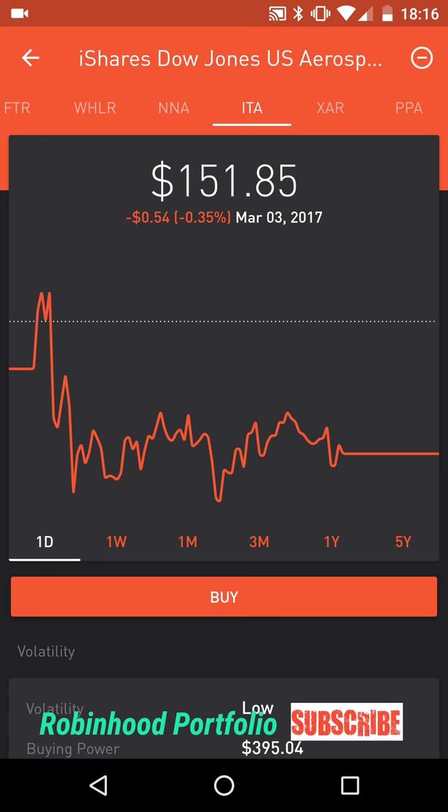I have 3 ETFs here I'd like to talk about. And each of these ETFs I think is a very, very good play over the next few years. 2 of these are actually trading at a discount right now. So not only are they good stocks moving forward, but they're also trading at a discount.